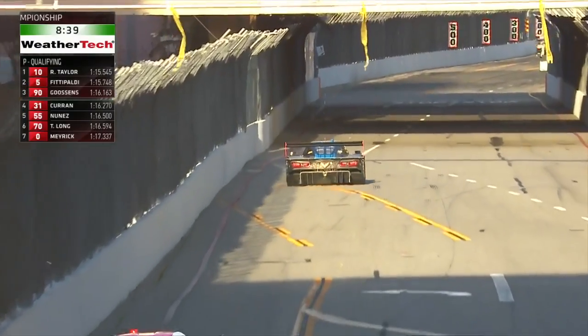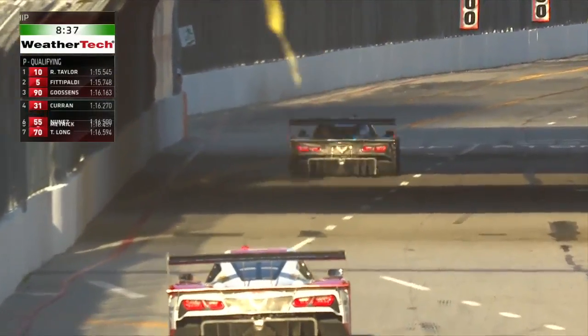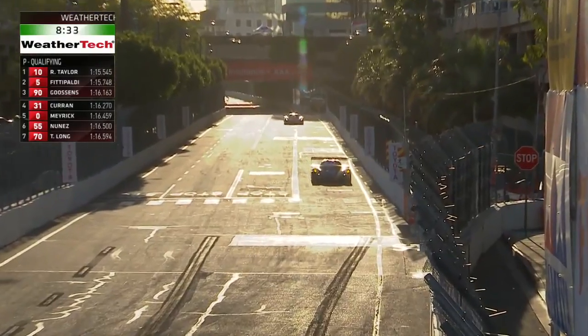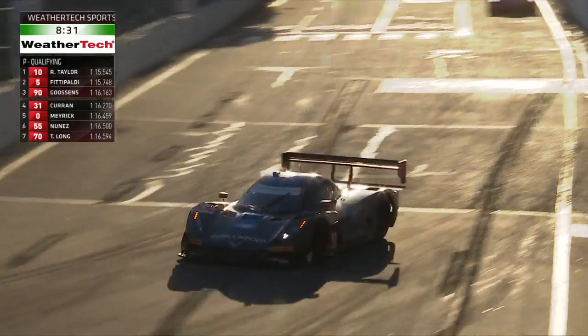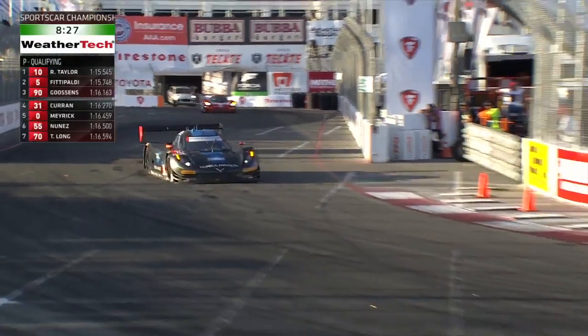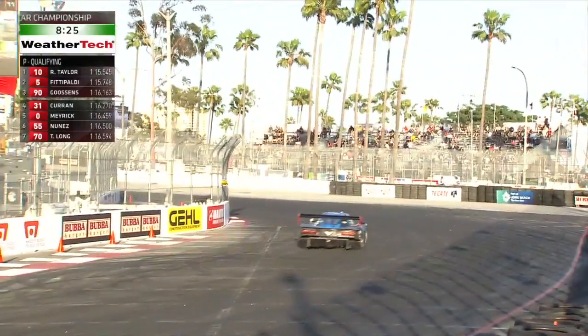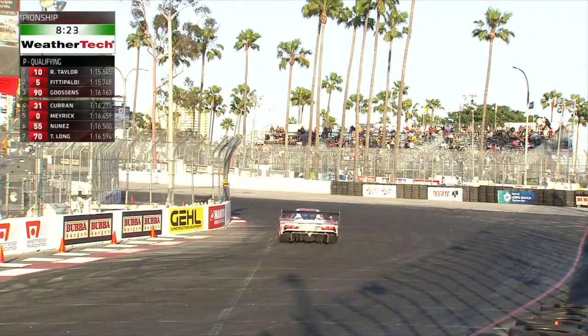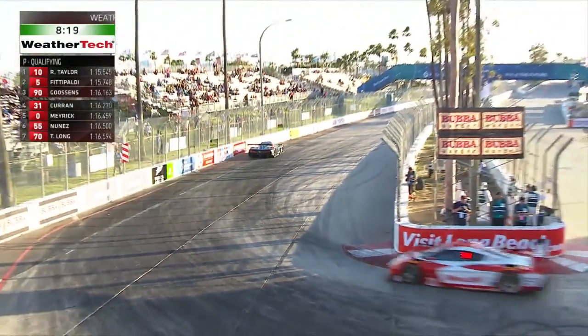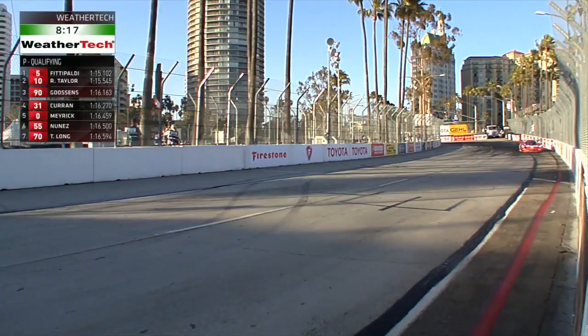So 1:14.730. He gets very sideways there. Almost has the left rear hit the wall just past the tire barrier on Seaside Way. Just a little too early on the power. Off of Seaside, the little right-hander onto Linden, then the hard left before the right-hand turn at the hairpin. I don't think we'll see improvement on this lap because of the problem.